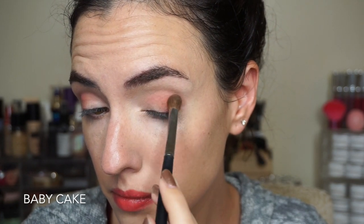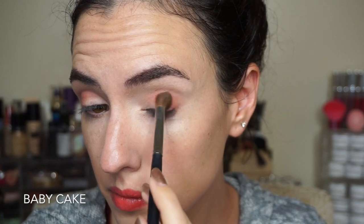Then for my all over lid shade, I'm using the shimmering pink shade called Pink Jelly, and I'm just applying that with my finger and patting it all over my eyelid.